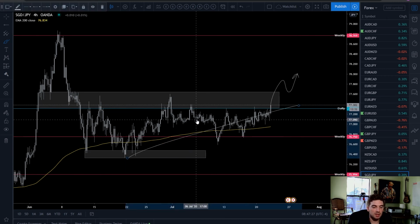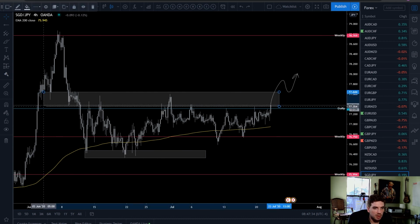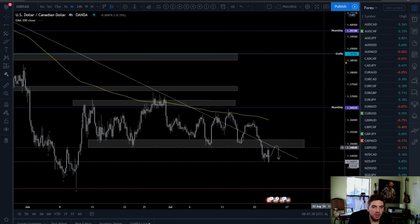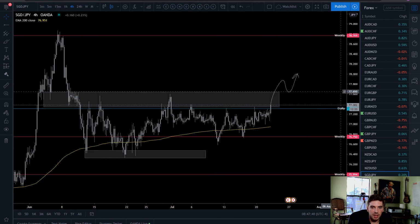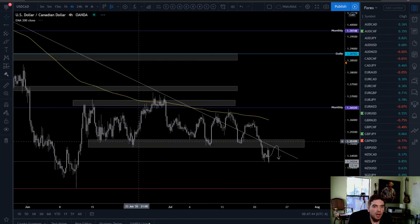But yeah, that's a clear ascending triangle. And I probably got this part pretty tight. Either way, that's going to be a good trade. Do I have an alert set? I don't have an alert set. I'm going to put an alert on those highs.